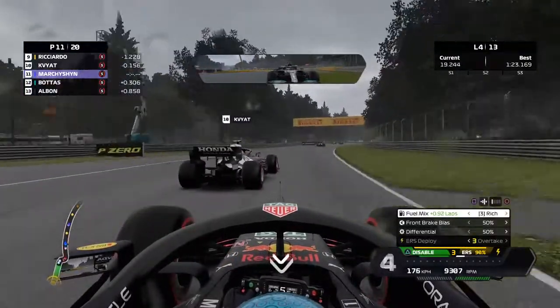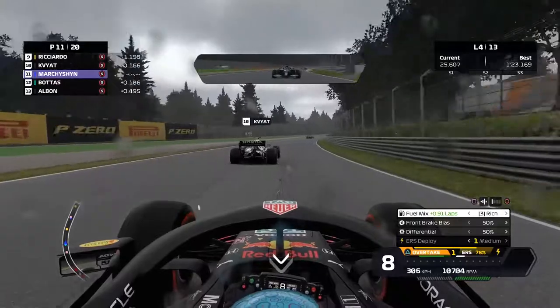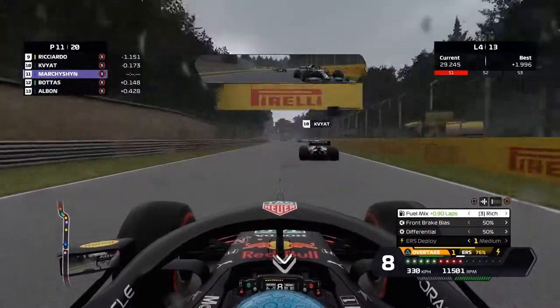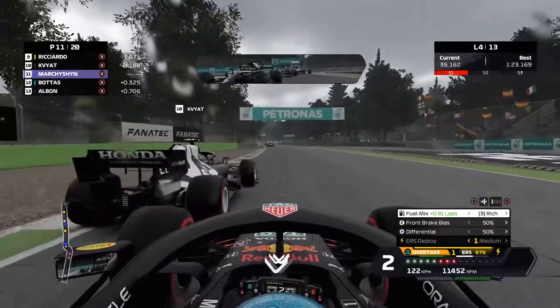Let's be mindful of the conditions. The track is getting wetter. Recommend you stay out for now, though. We'll be much slower if we move on to inters this early. Jeez, Kvyat, you can't move under braking.